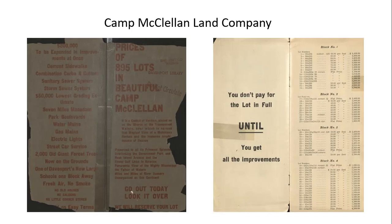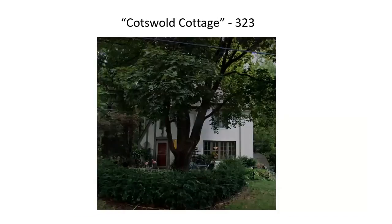And again, its selling points had to do with the fact that there were no old houses, no saloons, no little corner stores that you might find in the downtown area of Davenport. There were all different kinds of architecture. Most of the houses were actually built in the 1920s. And pretty much every type imaginable, many of them based on English styles of rural housing.